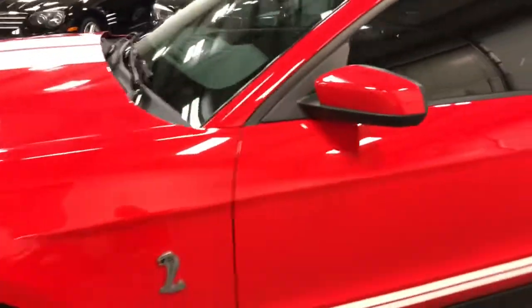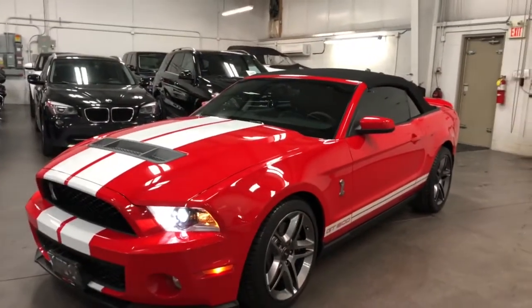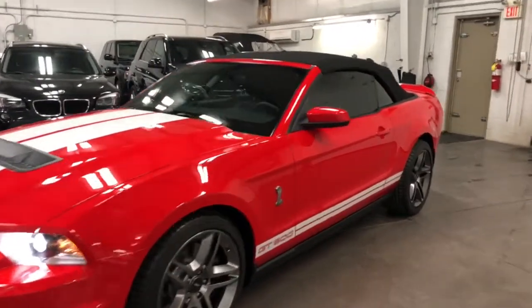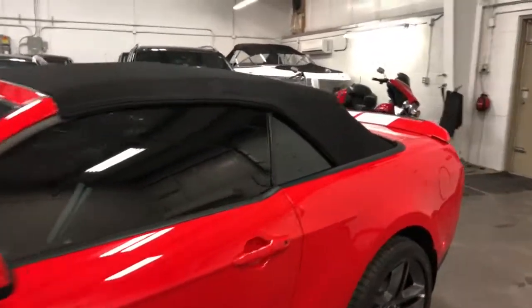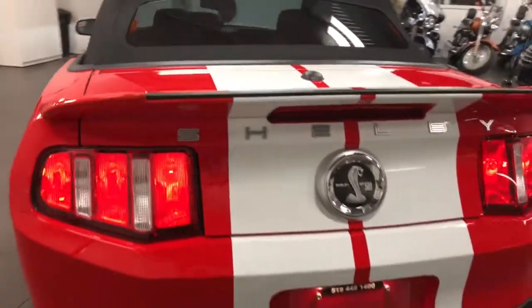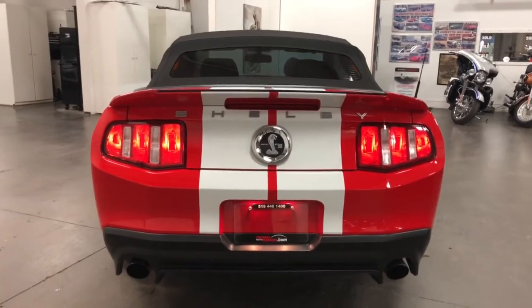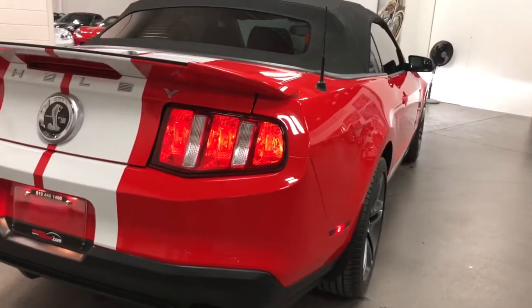There it is with the top up. Gorgeous looking car. So on the roof, you've got a cloth roof rather than a vinyl top, so that's the nice cloth there. Big whale tail, XM satellite radio, of course, and listen to that rumble. That's what it's all about, isn't it? Fabulous. And from the back, good looking machine.